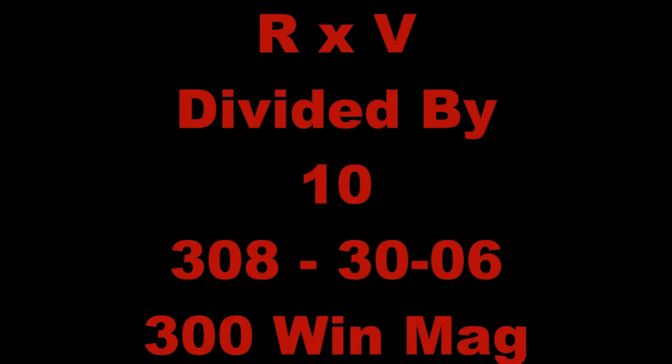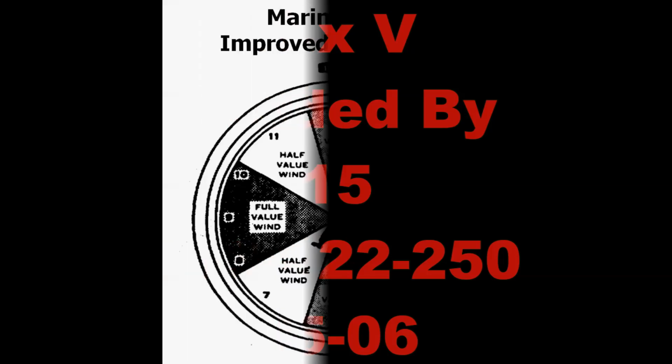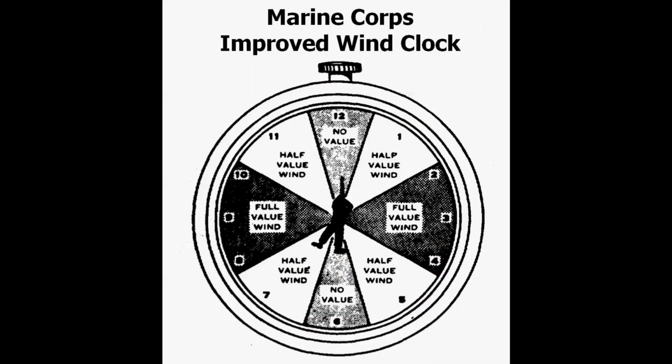Range times velocity divided by 10 for 308, 30-06, and your 300 Win mags. This is a great formula for those calibers. For your 223, 22-250, 25-06, it's range times velocity of the wind divided by 15. This is a clock that shows your full value, half value, and no value wind. Remember, the shooter's always at 6 o'clock.